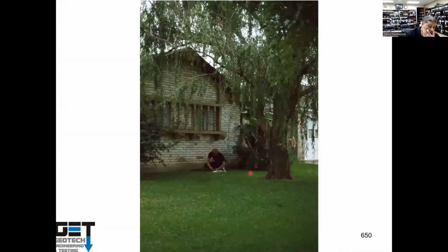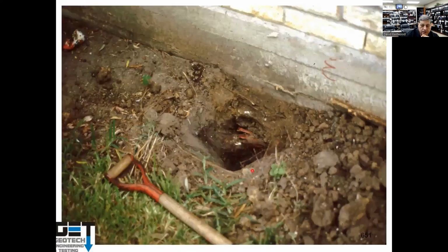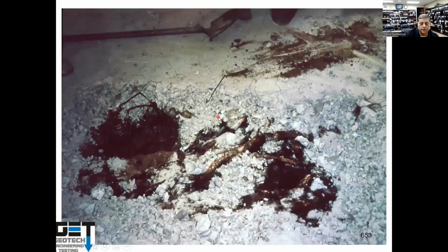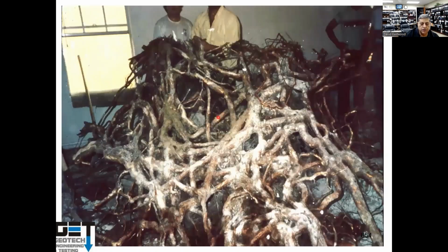It's a willow tree out there next to a house, and the whole floor slab had moved up 2 inches. You dig next to the foundation, you see a 2-inch root going underneath the slab. This is a house in the Woodlands area. It's a pine tree. The floor slab had heaved up in one of the bedrooms. They jackhammered the floor slab to pull the roots out. A lot of these pine trees have surface roots that can cause heave.